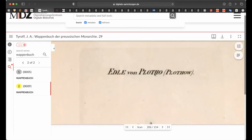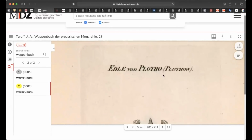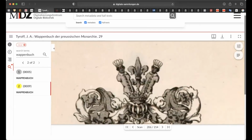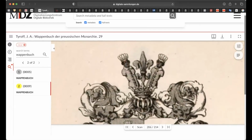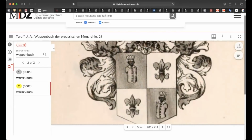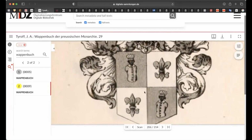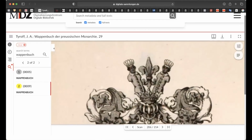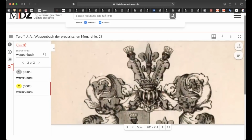And we're on another page. This is a very interesting one as well. Very similar. This is the Edel von Plotho or Plotau, right? Almost sounds the same as the other family. Must be the same. This time appears to be a male, and what appears to be feathers, right? A feather crown, almost indigenous looking, right? Very interesting. What is the story behind this? Who are they? Where are they originating from? Are they remembering where they're coming from before they got to Prussia?